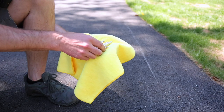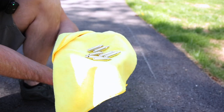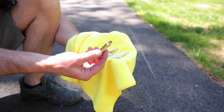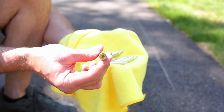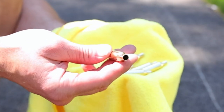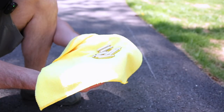All right, I stepped outside for a second, just got a little bit better light. But here you can see the brass that came out of the tumbler. It's just absolutely perfect. You get all of the carbon fouling out of the primer pockets. I'll throw some close-ups on the screen here in a second. All the carbon fouling out of the neck, and it's just absolutely beautiful and ready to reload.